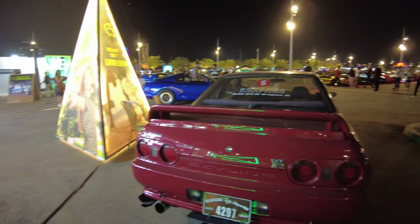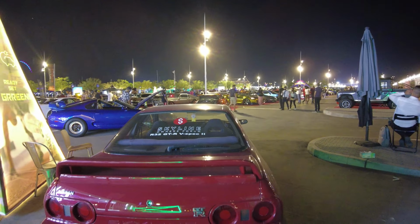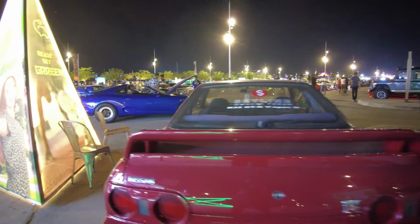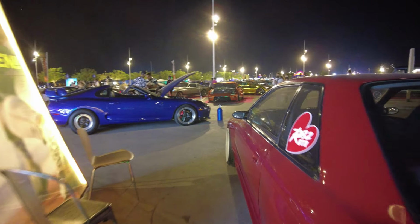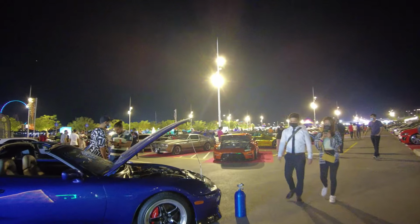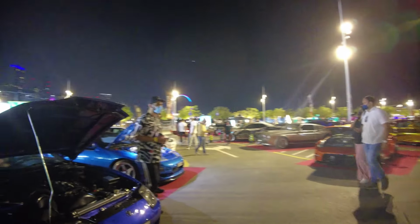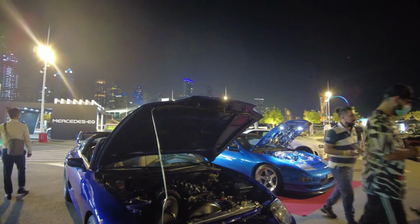You know, the Skyline is a very powerful car. The owner forums. Alright, check this out. This is a very rare collection I believe. They stopped giving this car in UAE because it has too much power. And check this one, what is that? It's a Toyota Subaru, old version. Yes, look at the engine.